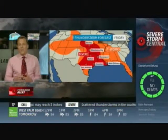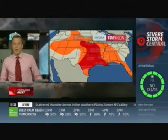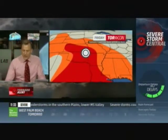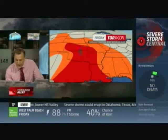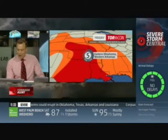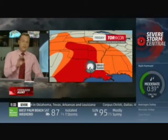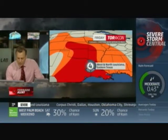It comes all the way up into Kansas and even Nebraska, Oklahoma City, and Wichita. We are now at risk. Here are our Torcon numbers for Friday. Pay attention. Here are 5: southeast Kansas, southwest Missouri, Joplin, and Springfield. That will include us. And then northeast Oklahoma, eastern Oklahoma, western Arkansas as well. Tulsa, Sapulpa, over towards, say, Fort Smith. That's our Torcon for Friday.